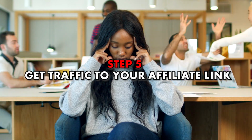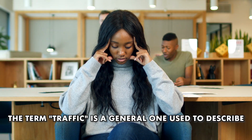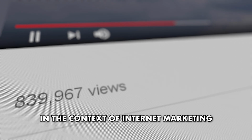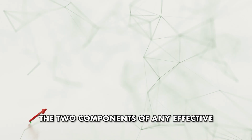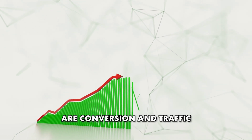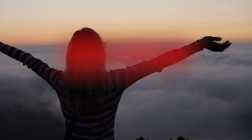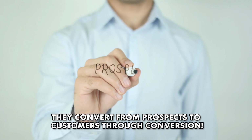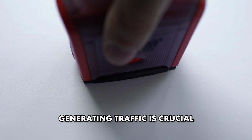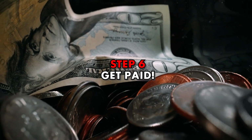Step 5. Get traffic to your affiliate link. The term traffic is a general one used to describe the number of users or site visitors in the context of internet marketing. The two components of any effective online marketing campaign are conversion and traffic. First, people travel where you want them to. Second, they convert from prospects to customers through conversion. Because of this, generating traffic is crucial. Step 6. Get paid.